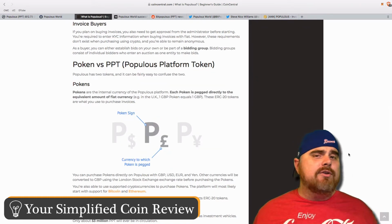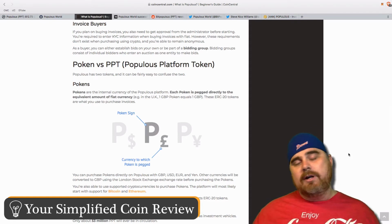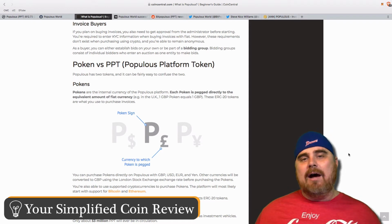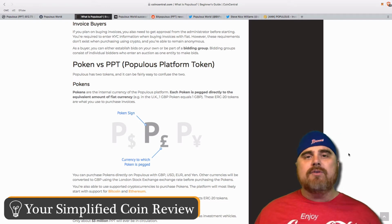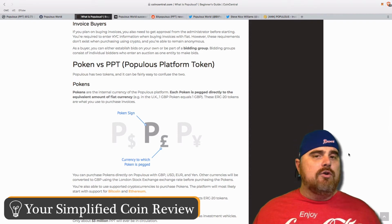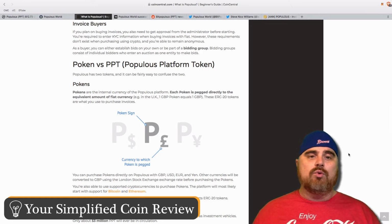So if you're on the other side and you're interested in buying these contracts or invoices, if you will, from or through the Populous system, then how do you do it? And of course, like I said, you get it at a discount. It's a bidding system. So if you're interested in that, you have to go through all the know your customer information that Populous requires from you. And then at that point, you can be entered into their bidding group to bid on these invoices. It's actually a really cool system.